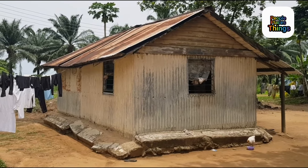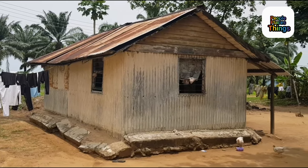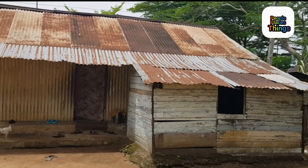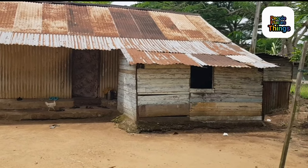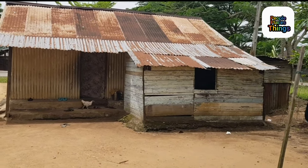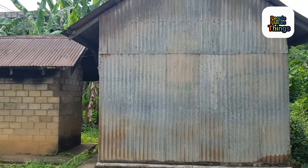This compound was started by the missionaries, Scottish missionaries who came into Nigeria, and they wanted to establish an institution, which they did. It was later named after Hope Waddell.